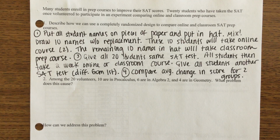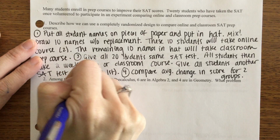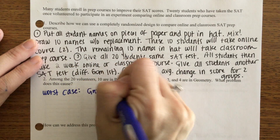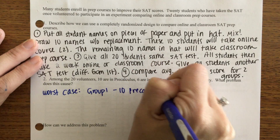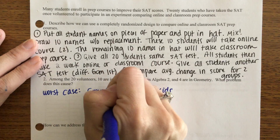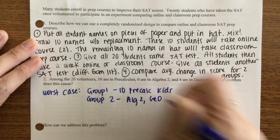If we randomize our two groups, our classroom group and our online group, what's the worst case that could happen with these 20 students? One group is all pre-calc. So worst case would be that group 1 is all 10 pre-calc kids. And then group 2 is my algebra 2 kids and my geometry kids.